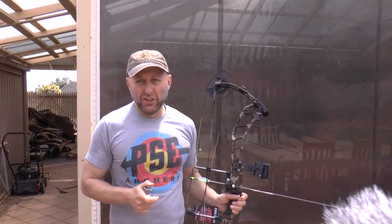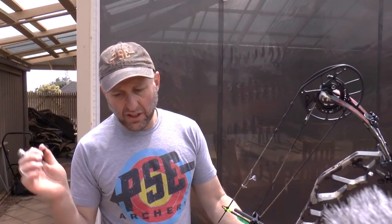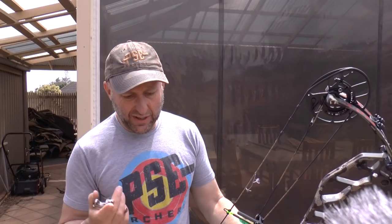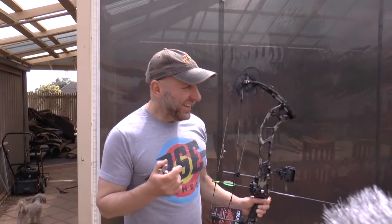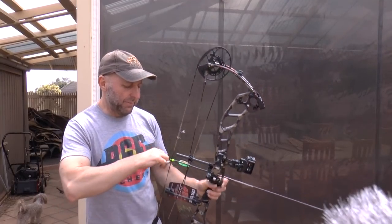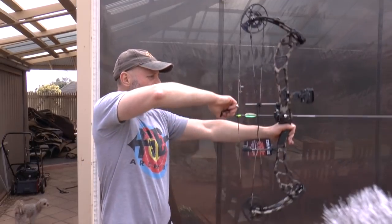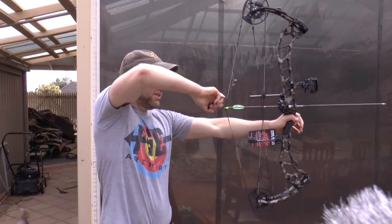I would expect the 31 will outsell the 33, because a lot of hunters like the shorter 31 inch, and the 31 inch is still a forgiving bow to shoot. I think I'll shoot slightly better groups with this bow than I did with the 31. I think I'll shoot this pretty well. So let's see how it is to draw and shoot.